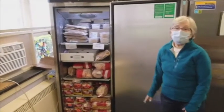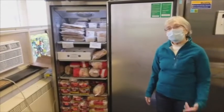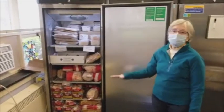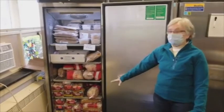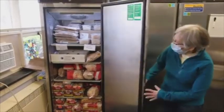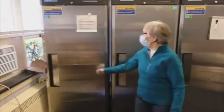We've also been very lucky that the Stop and Shop has been saving bread for us every week. So our volunteer goes over and picks up a couple boxes of bread, and so we can offer those to clients too, which is wonderful. So we always have a lot of meat in there.